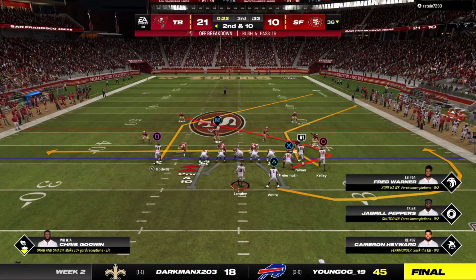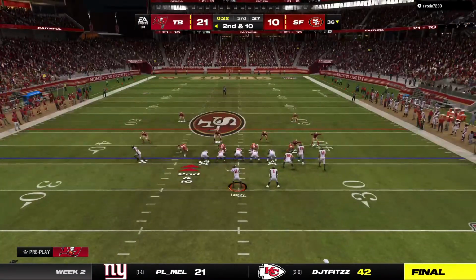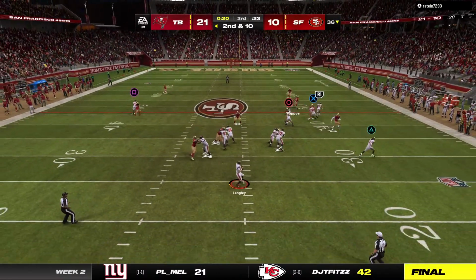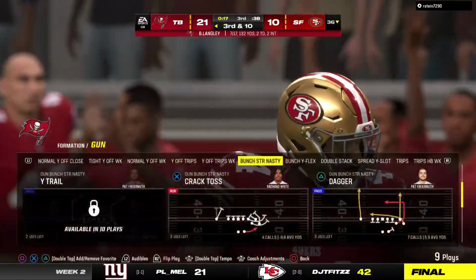Well, thanks for joining us here on a Thursday night in the NFL. 3rd quarter, 2nd and 10 coming up. Looking to throw. Langley. And this one is incomplete.